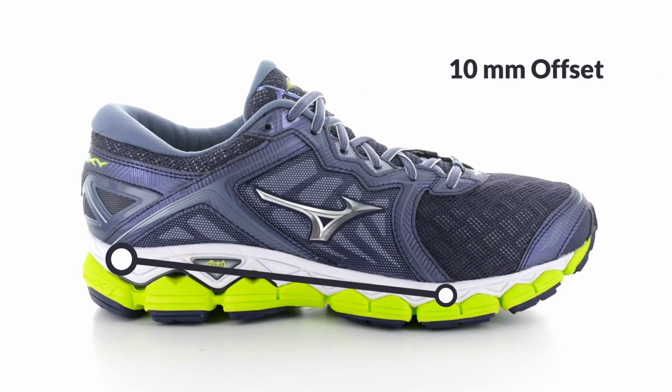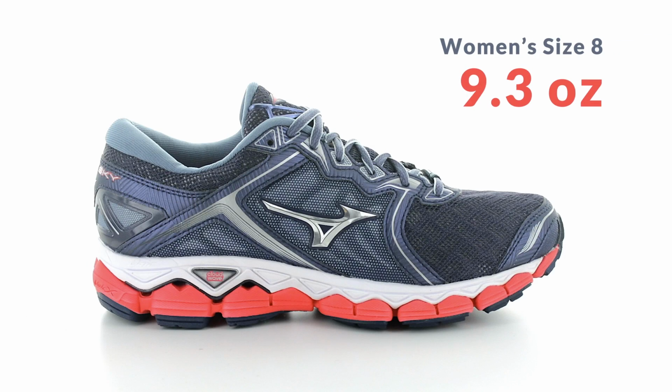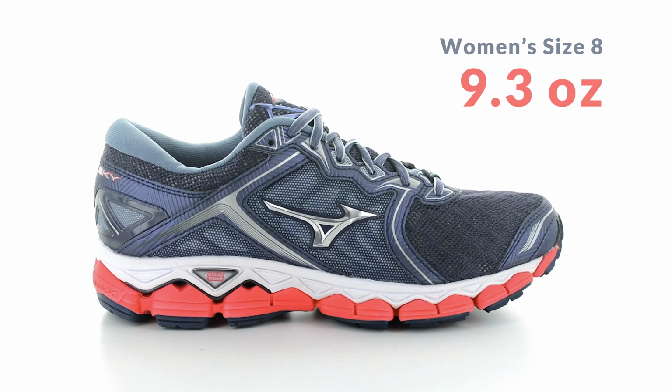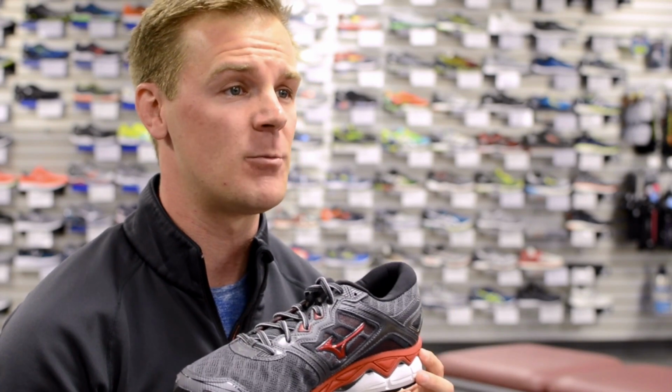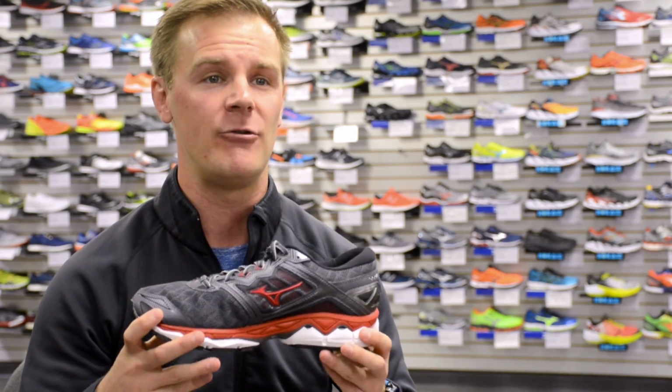The Wave Sky has a 10 millimeter offset and weighs in at 11.5 ounces for men, size 9, and 9.3 ounces for women, size 8. The high cushion, extremely comfortable Wave Sky hits stores on May 1st, 2017. This shoe will have you feeling like you're running in the clouds.